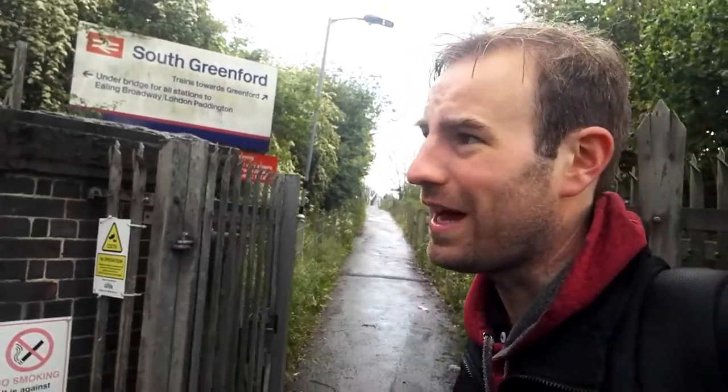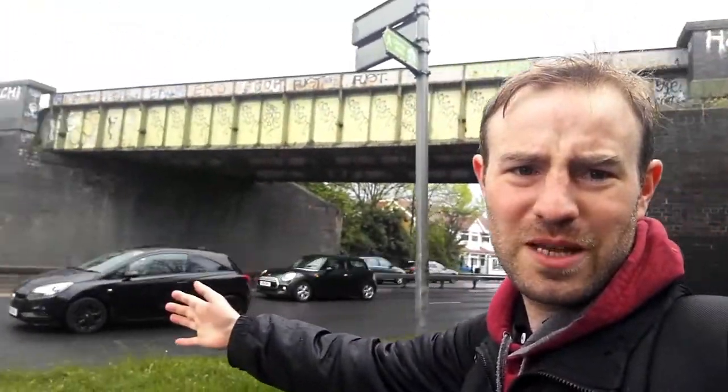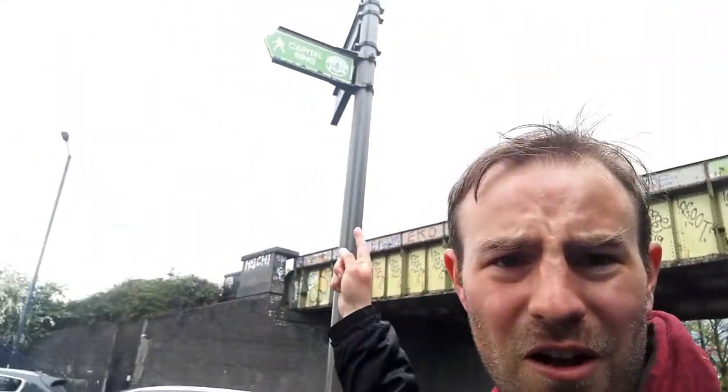I said I was going to wait for it to stop raining, but I soon got bored of that, so I'm just going to get on with the walk. Quite an impressive bridge over the Western Avenue. Now from here to Greenford, we're going to follow the Capital Ring, which is one of the walks which circumnavigates London.